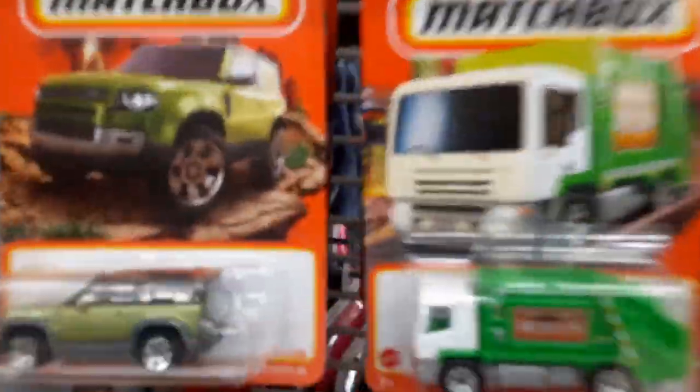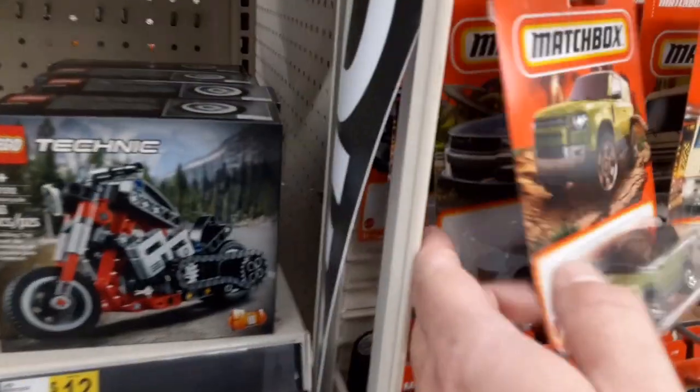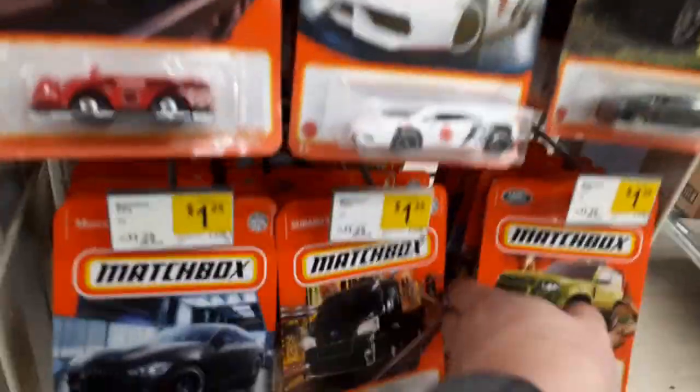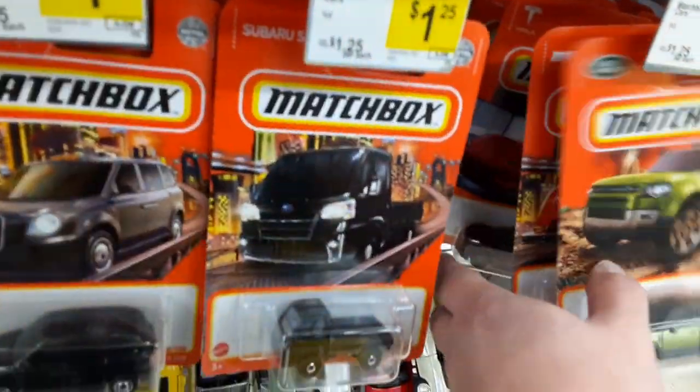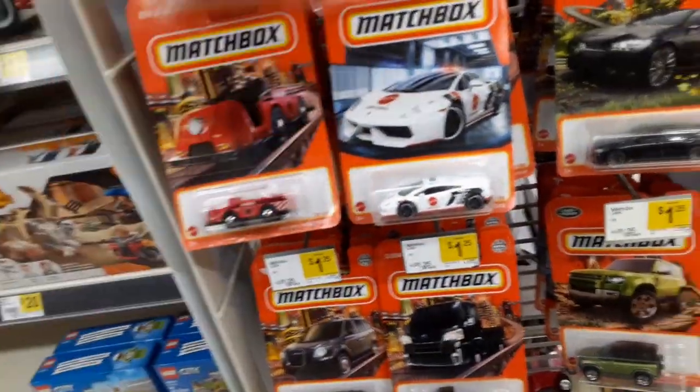Let's take a look at this end cap here at this Dollar General. And already, I mean, yeah, that gray Dodge sitting there. I know already, nothing's changed here on this for quite a while. It's all the same old stock. I've seen these cars. I don't want them. I've seen these cars a lot of times. Still haven't talked myself into getting them. And I'm not going to today either.